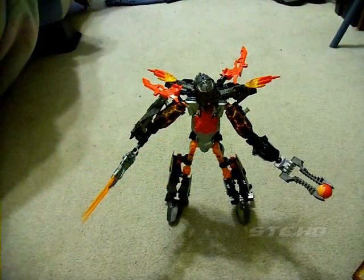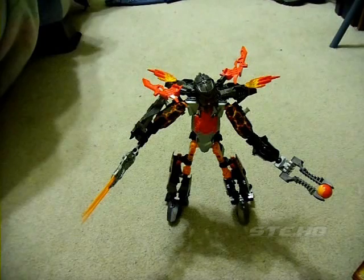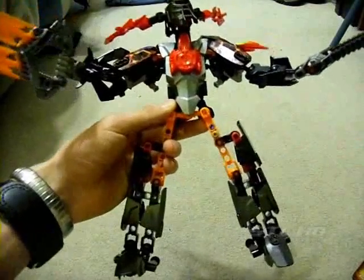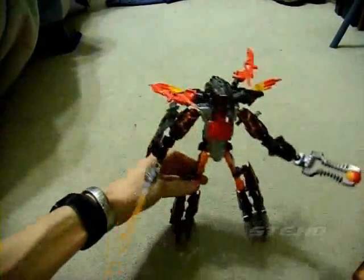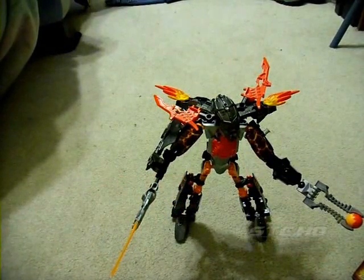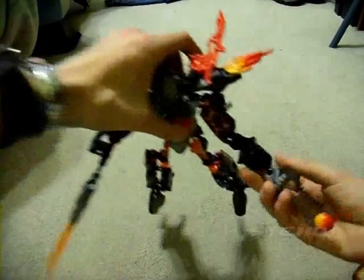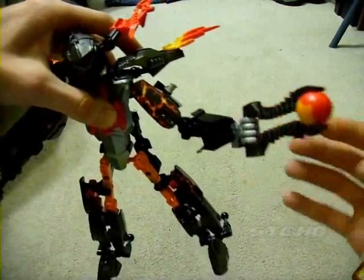So, let's see, any other gripes? Well, let's see. No, not really. I mean, there really isn't that much open area. Oh, that's it. That's what I wanted to mention. Remember with the last of the Bionicle figures, the Glatorian Legends, and also with the start of Hero Factory, their hands were molded to a position where they actually look kind of weird. Well, these hands are actually molded better because now it looks like they have five fingers and the thumb.